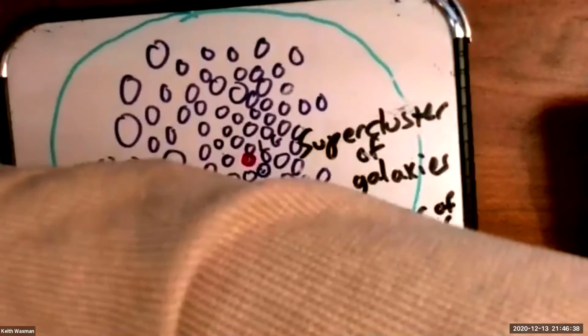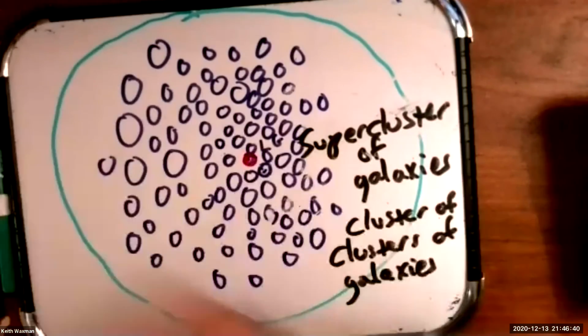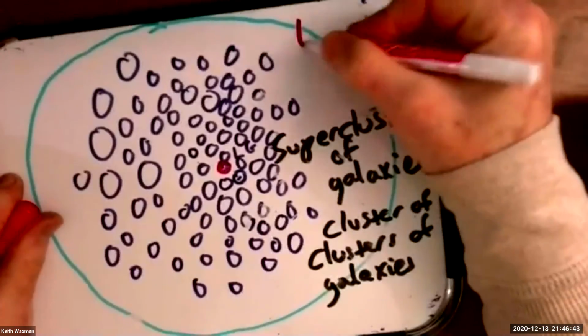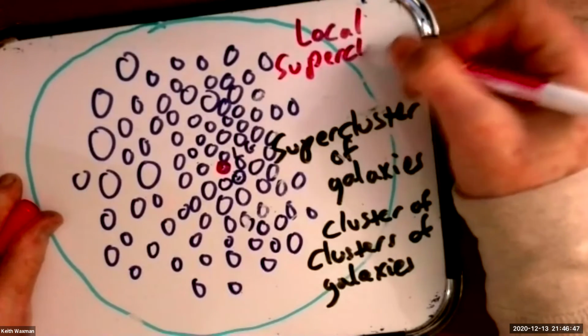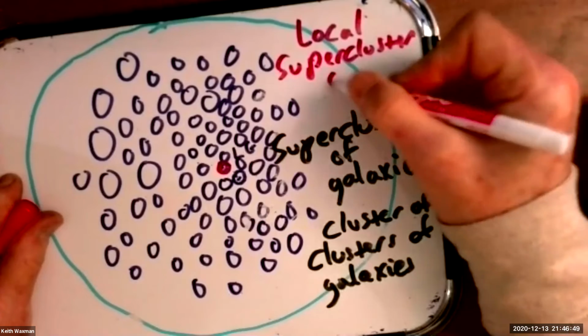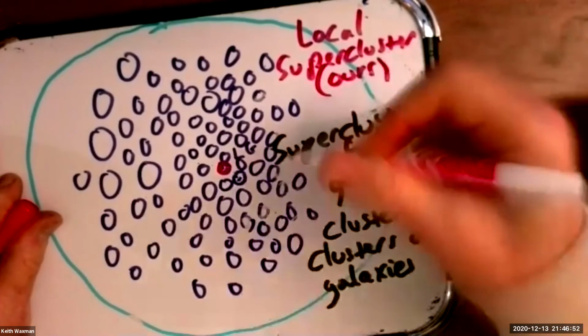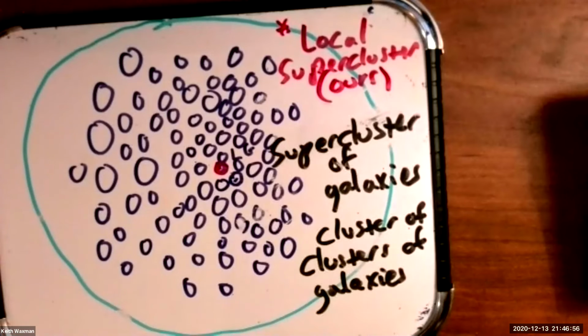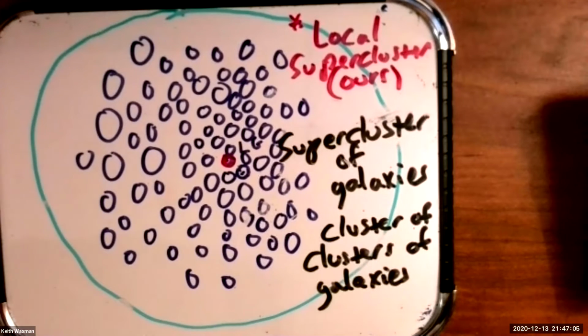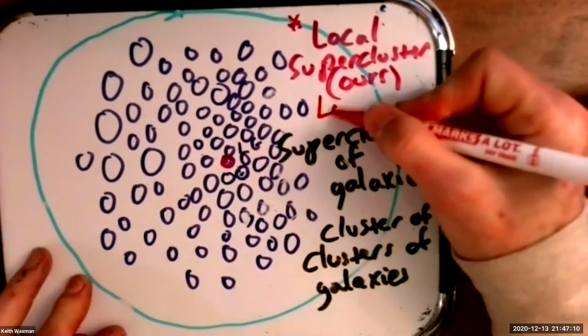It was called, well, it still is, the Local Supercluster. It's ours. There's the Local Supercluster. That's good to know. It's our cluster of clusters. But we have a good name. Within the last 5 years, we finally have a good name. We have a Hawaiian name called Laniakea.